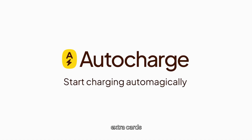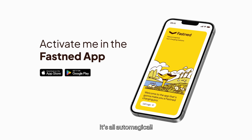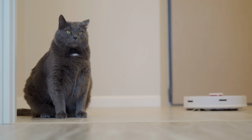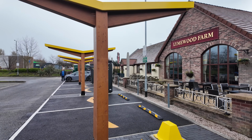If simplicity is what you're looking for, Fastned has now caught up with Tesla and offers it. None of their chargers, I'm afraid, near Blackpool, but if you're coming from down south, up north, you do pass a great location at Haydock.